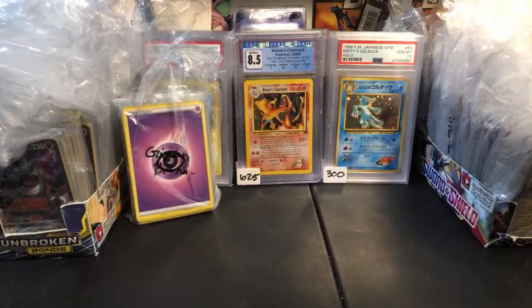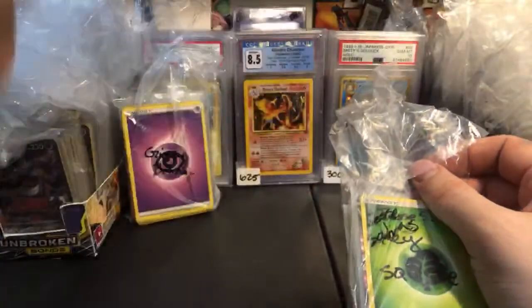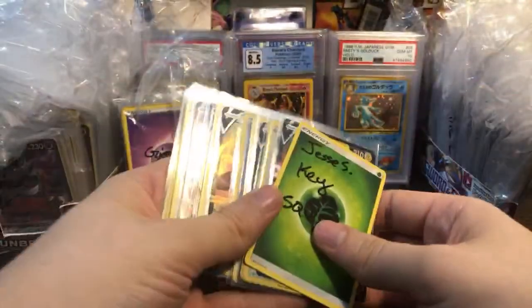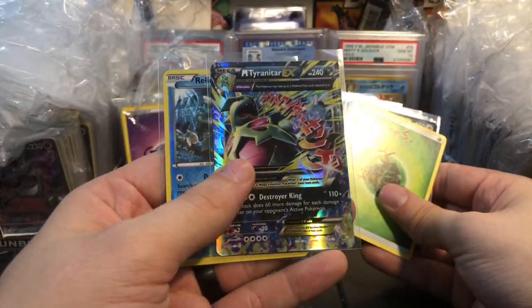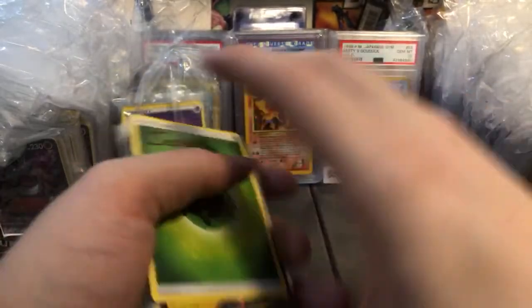Woohoo! Jesse Salinas. Hello, Jesse. 2 Shining Fates, mister. I didn't get a chance to watch the Origins box opening. Could you show me what I got? Thanks, mister. All right. Let's see what you got, Jesse. See if you got a hot one. Oh, you got Mega Tyranitar, man. You did well. That's a hot card, and it'll probably sell for a lot of money if it grades well. Woo!